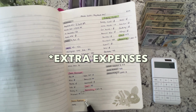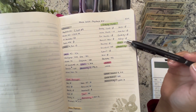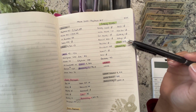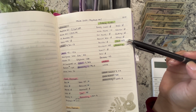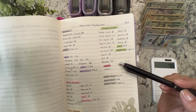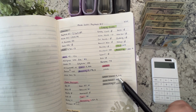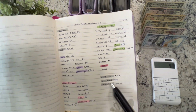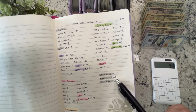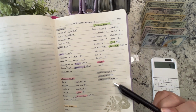No extra payments are being deducted out of this paycheck. Sinking funds is getting a total of $453. Excuse my pool pump. It's saying hello. And then there are no debt payments for this paycheck. The week total, adding everything together, is $3,314. The total cash is $708, which is what we're stuffing today. And the remaining balance is $1,000 with 13 cents.